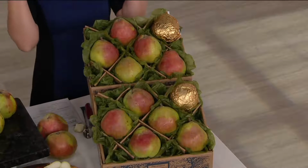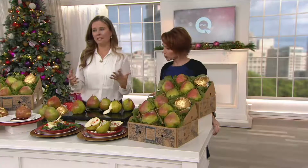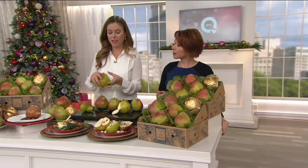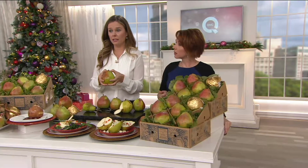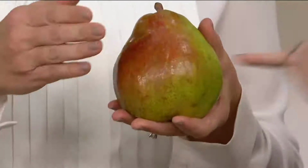Do we put them in the fridge? How long before we should eat them since they're fresh produce? Right. Well, one point I wanted to make is that these pears are literally fresh from cold storage, so right now they may be a little hard because they're just getting shipped. So how can we tell when it's ready to eat?